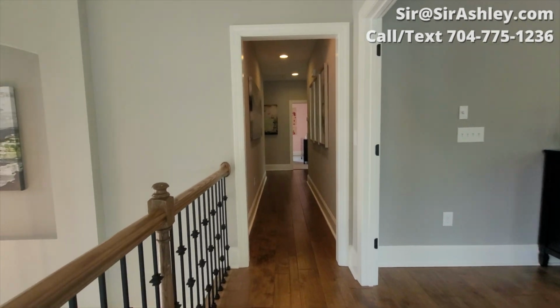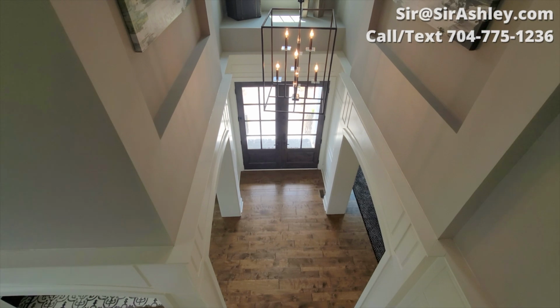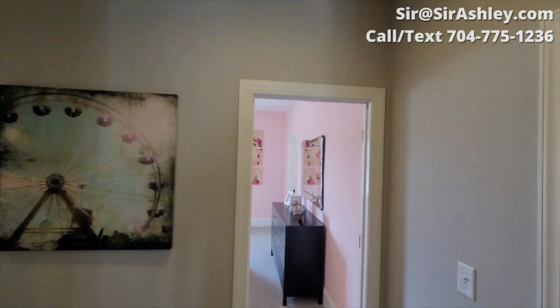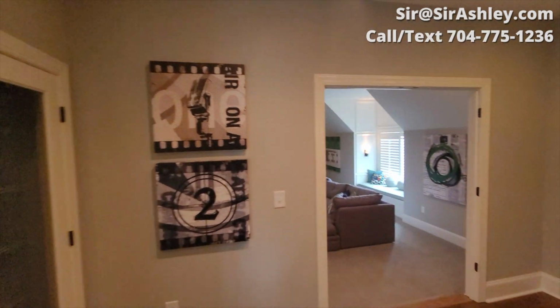Now, this upstairs, it is absolutely amazing. Now, when we get upstairs, we're not going to go into the owner's suite just yet. We're going to wait to the end to go to the owner's suite. So stick around for that. Now let's come with me. Now, as I said, we are going to bypass the owner's suite. We're going to pass the bedrooms and let's go look at this bonus room right here.